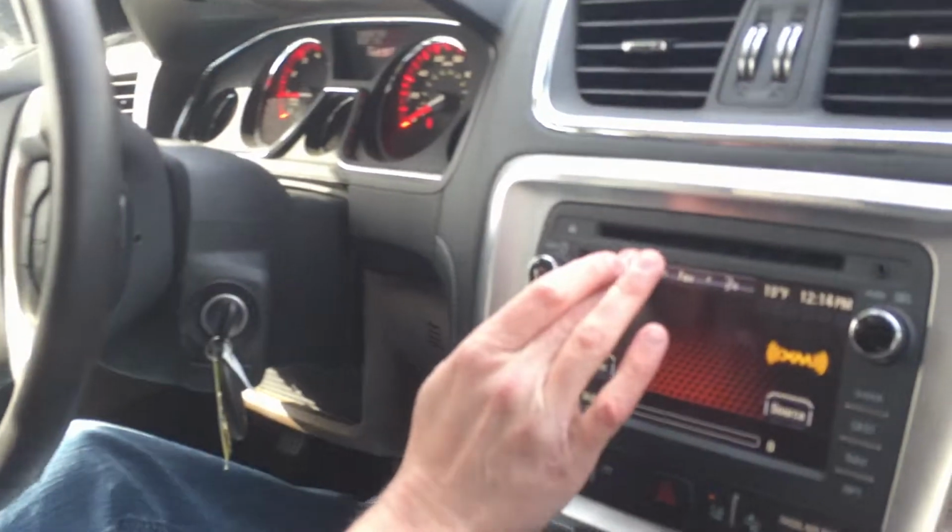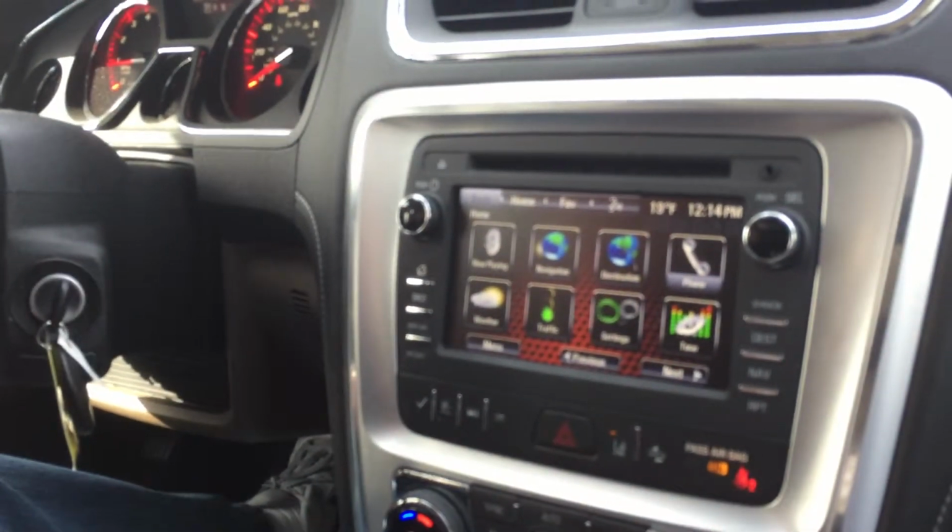This car in particular, SLT1, has leather seats. They're heated and they're very comfortable. I'll tell you, I have fallen asleep many times in the passenger seat here while my dad's driving because it's very comfortable. You have dual zone automatic climate control, so your passengers can be comfortable, and the GMC IntelliLink system, which I love. It works great. It's very simple to use and has great features.